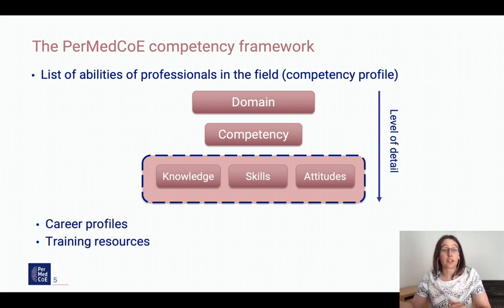But in addition to this list of abilities, the competency framework also includes training resources and career profiles that we will keep adding in the coming weeks. So this is all work in progress, and it will continue evolving during the lifetime of the project.